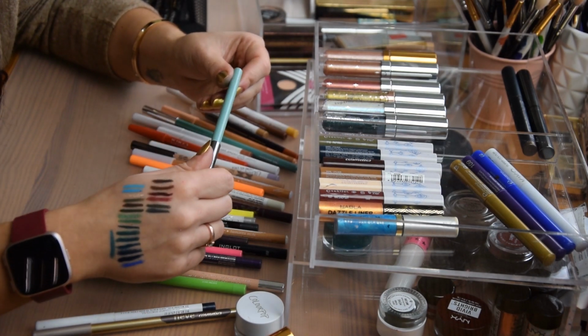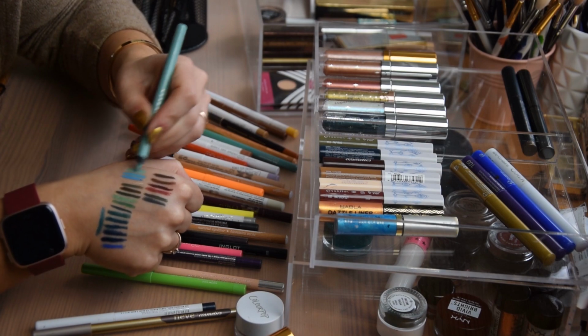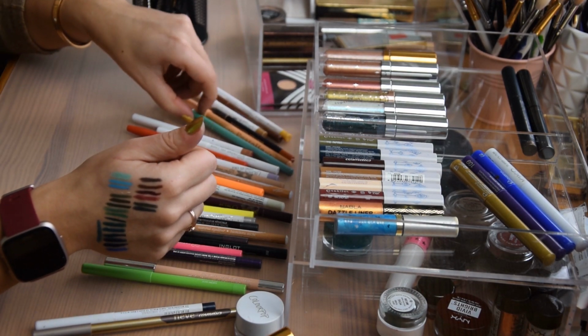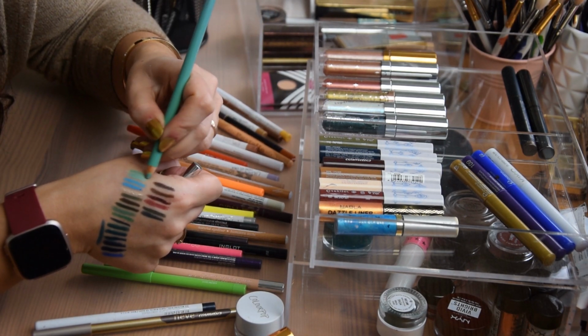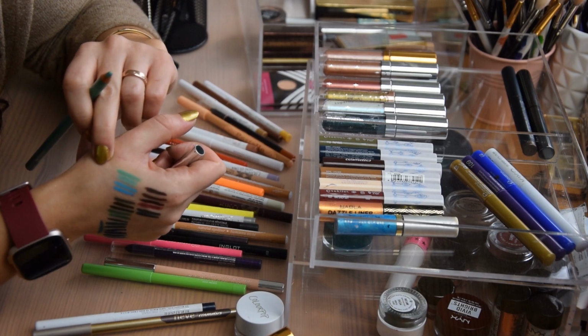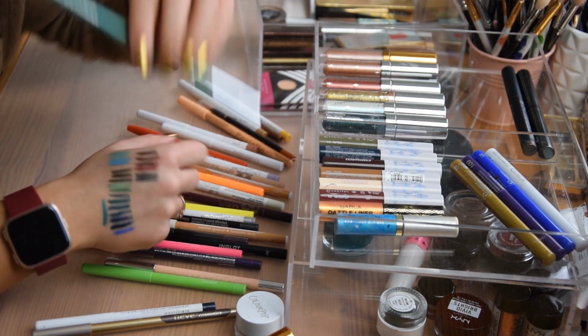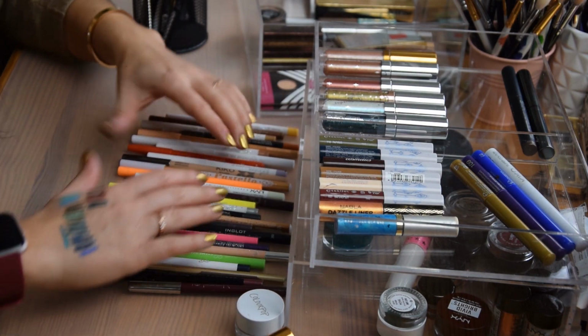From the mint side, I have Makeup Geek Mint, which I really like using. Very good liner, very creamy. Definitely keeping that one. And then I have this one here from the same Kiko as before, which I think is a little bit less mint and a bit more green, but I don't think I'm gonna keep it because if I need a mint, I'll use the other one instead. We're narrowing it down, guys.